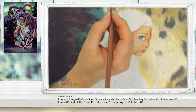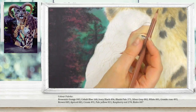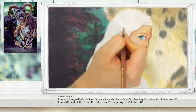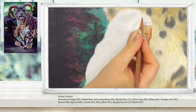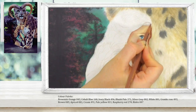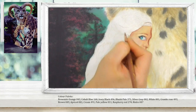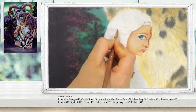So using the brownish orange number 043, I'm going to start finding those shapes in her hair. So find out the direction of the hair, where those darker shadows are going to be.